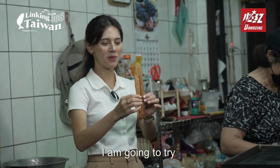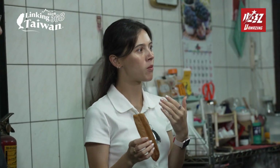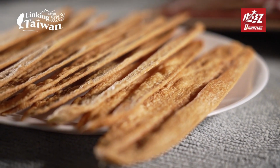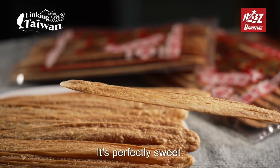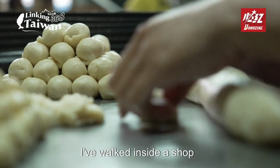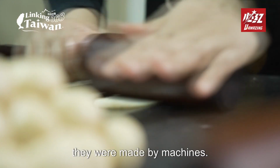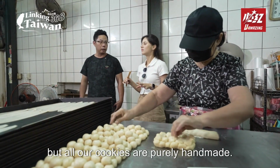I am going to try an ox tongue-shaped cookie. It's so crispy. Wow. It's really good, and it's thin and crispy. There's not too much sugar in it either. It's perfectly sweet. This is really the first time I've walked inside a shop and watched people make ox tongue-shaped cookies. I always thought they were made by machines. Some shops use machines, but all our cookies are purely handmade.